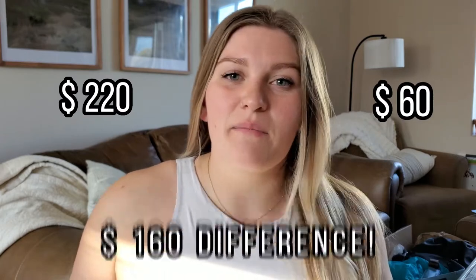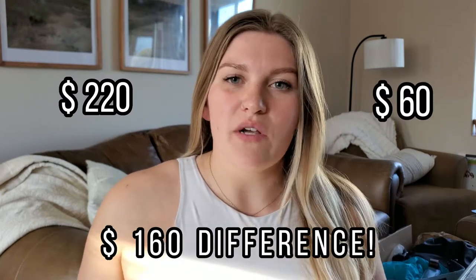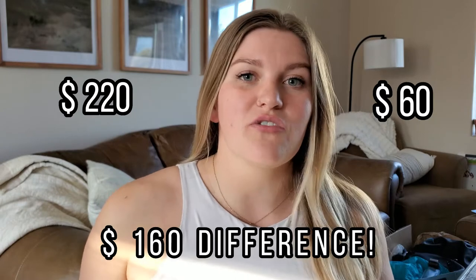Now, the pack that we're gonna be reviewing from Cotopaxi was purchased from REI for $220, while the Amazon pack was purchased for $60. That is a big price gap. So if you are someone who is wanting to get started in travel, this Amazon pack may be a great beginner bag for you. I am a carry-on only type of traveler, so that is what we are going to be reviewing today.